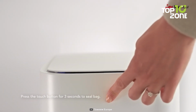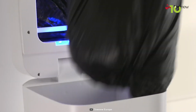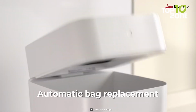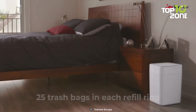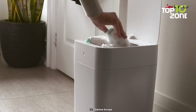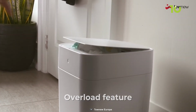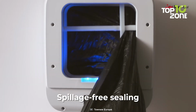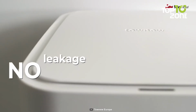Equipped with automated technology, the T1 features a built-in thermoplastic sealing mechanism that effortlessly seals the trash bag to prevent spills and bad odors. Each refill ring, housing 25 durable liners, lasts about a month, making trash maintenance a breeze. With a rechargeable battery delivering a month-long charge, an overload feature that senses when the can is full, and a sleek design, this trash can is the game changer your kitchen deserves.